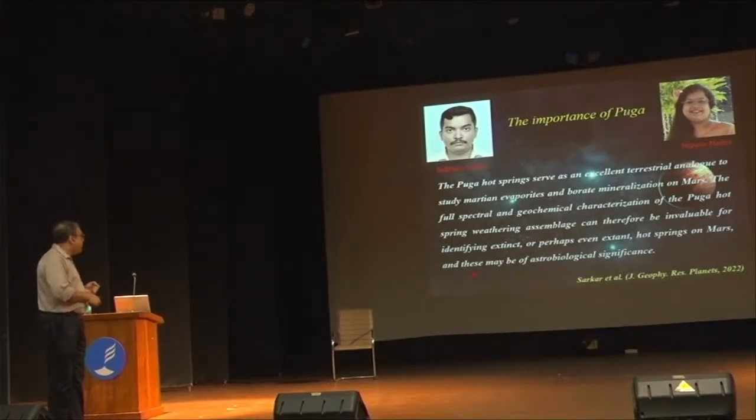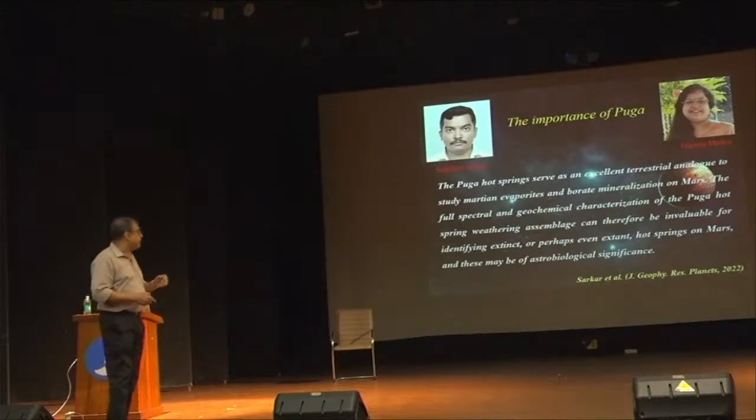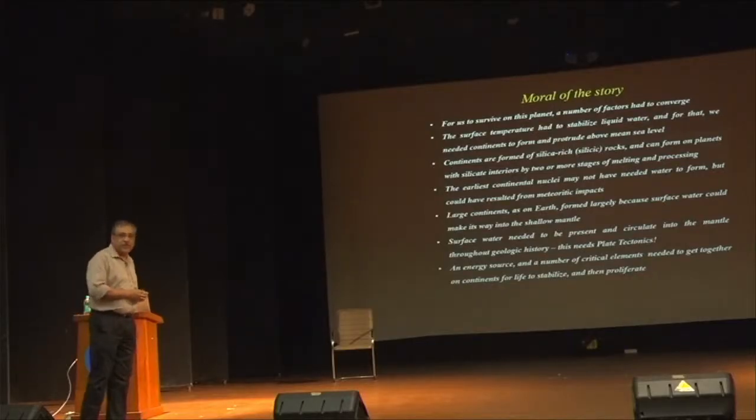It can be invaluable for identifying extinct hot springs on Mars. And these hot springs will be the ones which are most likely to be of astrobiological significance. Now, let's wrap up the whole thing together. The moral of the story.